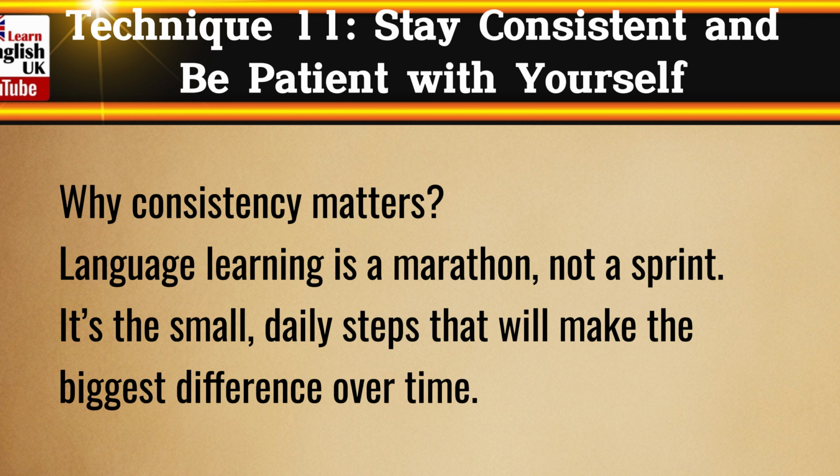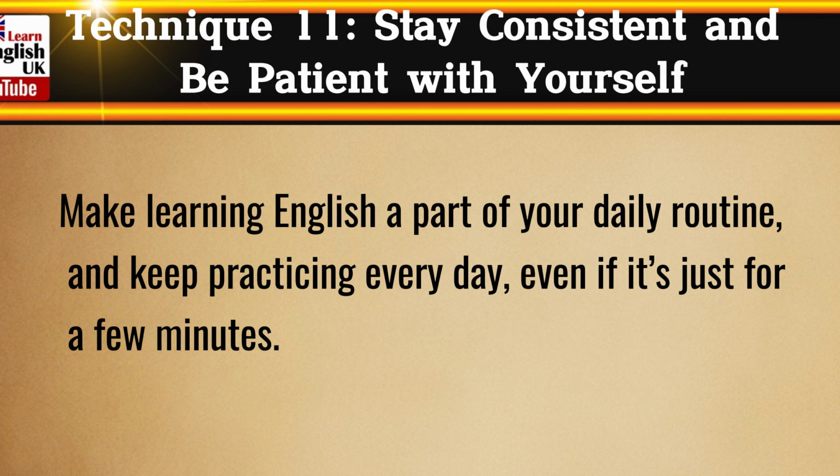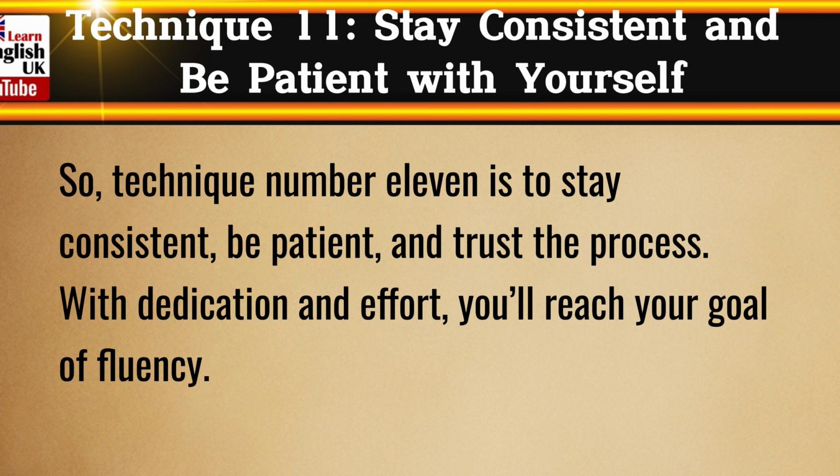Why does consistency matter? Language learning is a marathon, not a sprint. It's the small, daily steps that will make the biggest difference over time. Make learning English a part of your daily routine and keep practicing every day, even if it's just for a few minutes. So, technique number 11 is to stay consistent, be patient, and trust the process. With dedication and effort, you'll reach your goal of fluency.